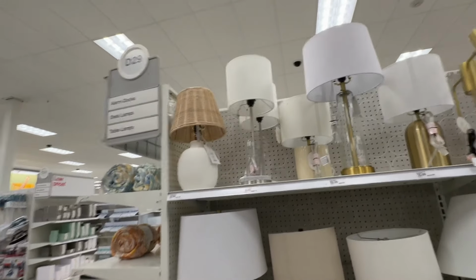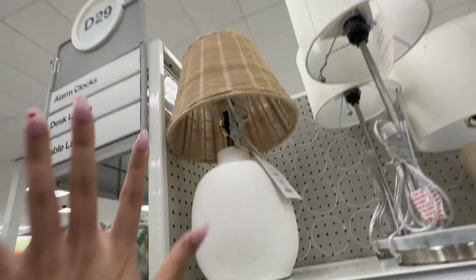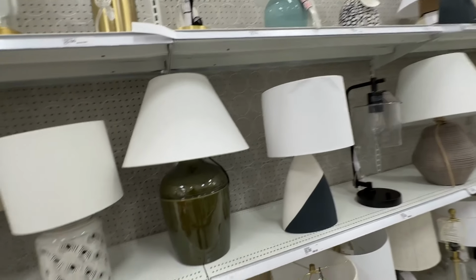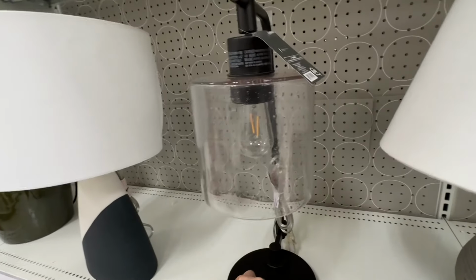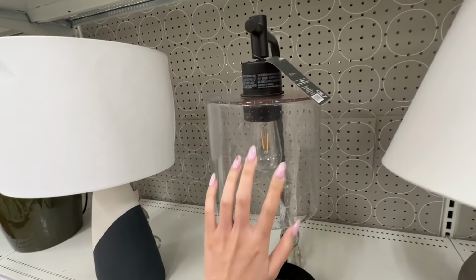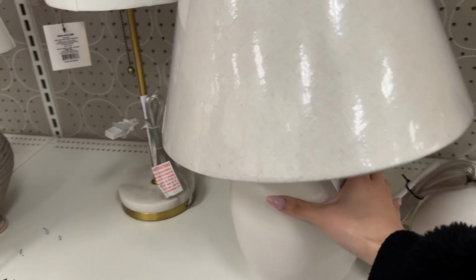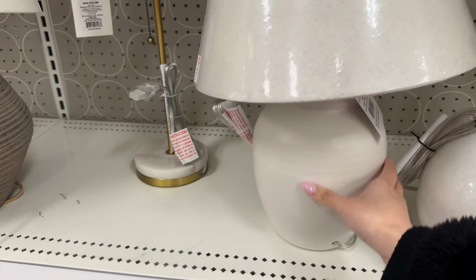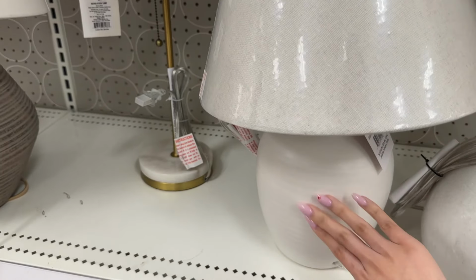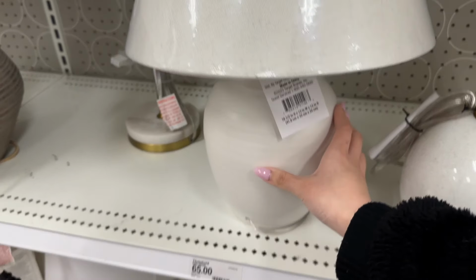Okay, that one is really cute, this one, but I don't know if that's the vibe. It's giving me like beach house. Let's see. Ooh, this one's really pretty. This glass one. Okay, I'm really liking this one because it kind of has a bulbous type of feel to it. It's also really oddly soft. I really, really like this one.